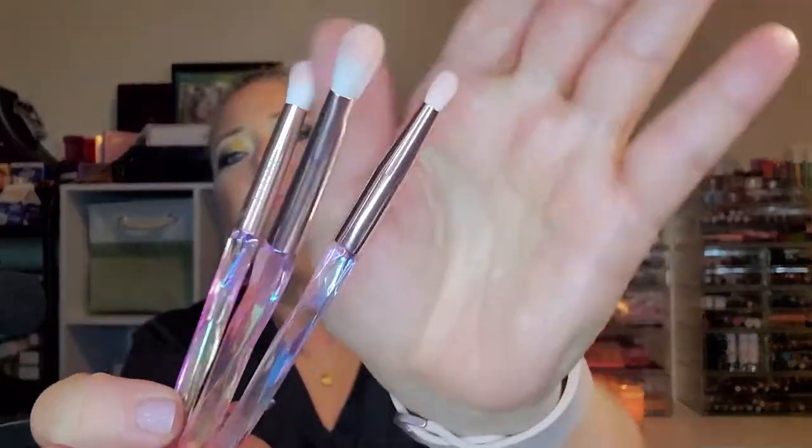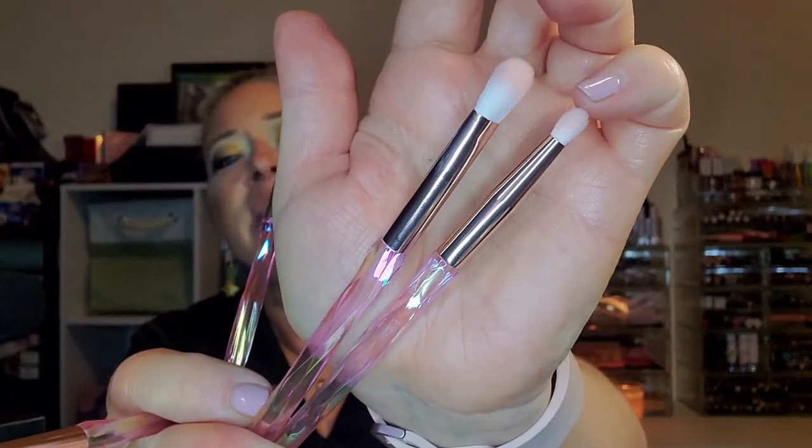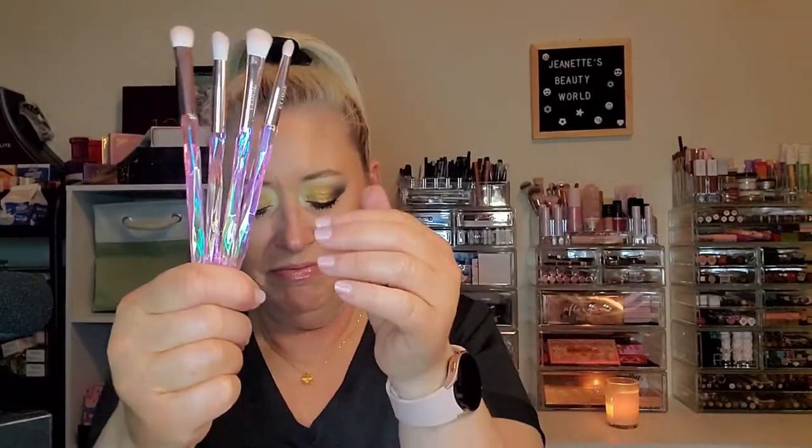And then we've got a pencil tip brush right here, which is also good for under the eye and in the inner corner. I love to use these for my inner corners because you can get just right in there, just where you want it. So these are pretty. Oh, I like these. Okay. I think I said they were $22.